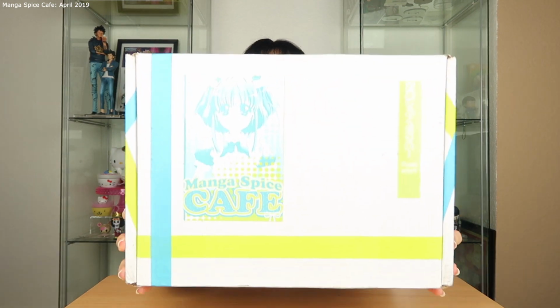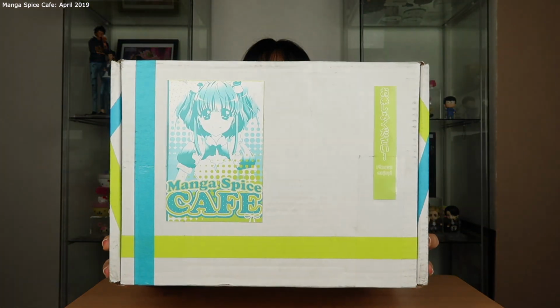It is a really huge box. Let me see if I can get it to focus. Let me show you guys what is in this box. Wow, editing magic! Yeah, so these are all the snacks that were included in this box, including this instant noodle here. I'm actually going to try all this first before I talk about the manga because I am starving.